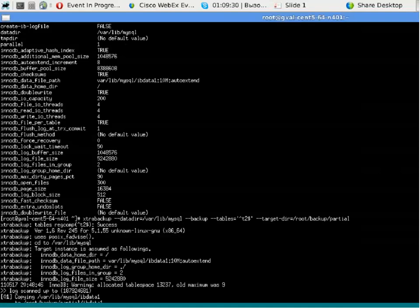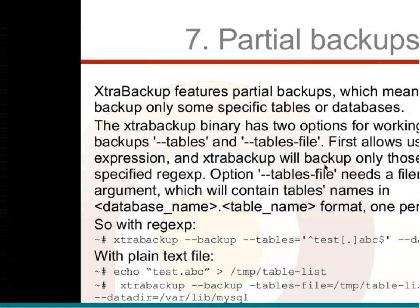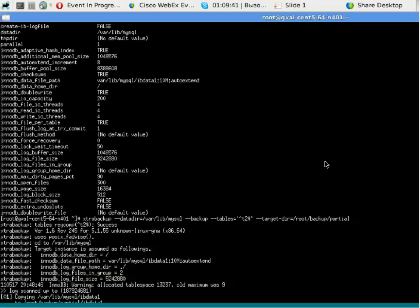Yes. And you may see the T2 table is skipped, because I forgot to mention that the regular expressions should also include the database name. So the correct one will be this. We specify the database name in the regular expression, the dot in brackets, and then the table name.